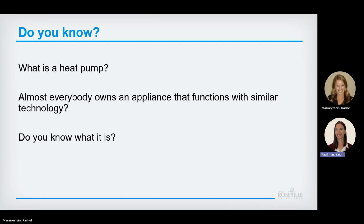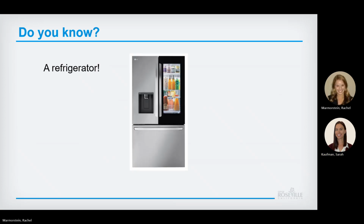We've mentioned heat pumps a few times in this presentation so far, but before getting into heat pump clothes dryers, water heaters, and HVACs, we wanted to go over what kind of technology the term heat pump refers to. Almost everybody owns an appliance that functions with similar technology. That appliance is a refrigerator. The core of heat pump technology is very familiar. It's an appliance that uses refrigerant to absorb heat to either remove the heat from a system or feed it back into the system.